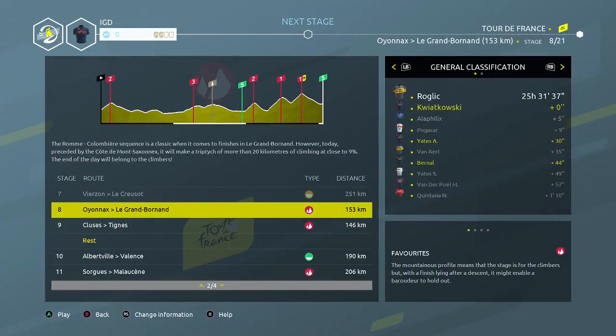But that's going to be it for today's episode. Good stuff there. A good day. Not perfect, but good. You know, you can't win them all and you can't win everything. But that was good. These next 2 stages, though, are going to be very important in terms of the yellow jersey.